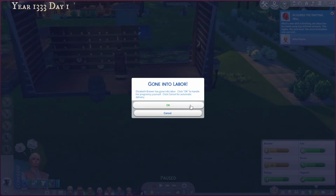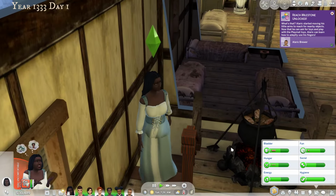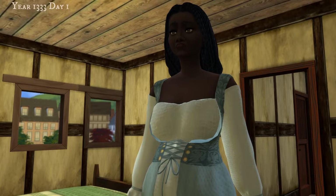Okay, and we weren't really ready to get started, but Elizabeth is in labor, so I will see you when we get to the Brewer household. Oh, well, Elizabeth, you're just so pretty. Did you age up without us? Oh, dang it. She did. It was her birthday today, but she did it without us.